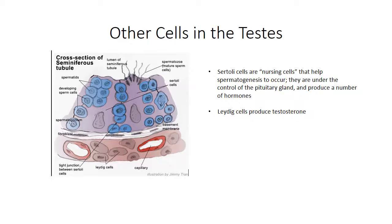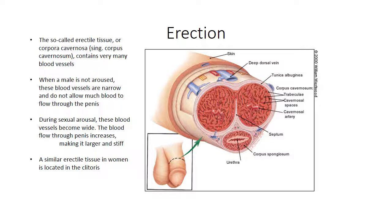Then in order for the sperm cells to reach the egg cell in the female body, erection must occur, right? The penis must change its shape and rigidity and size. In the penis there is the so-called erectile tissue. In the middle of the section of the penis, you see these two large ovals linked on top. They are called the erectile tissue or corpora cavernosa. It's a plural. Singular is corpus cavernosus, cavernous body.